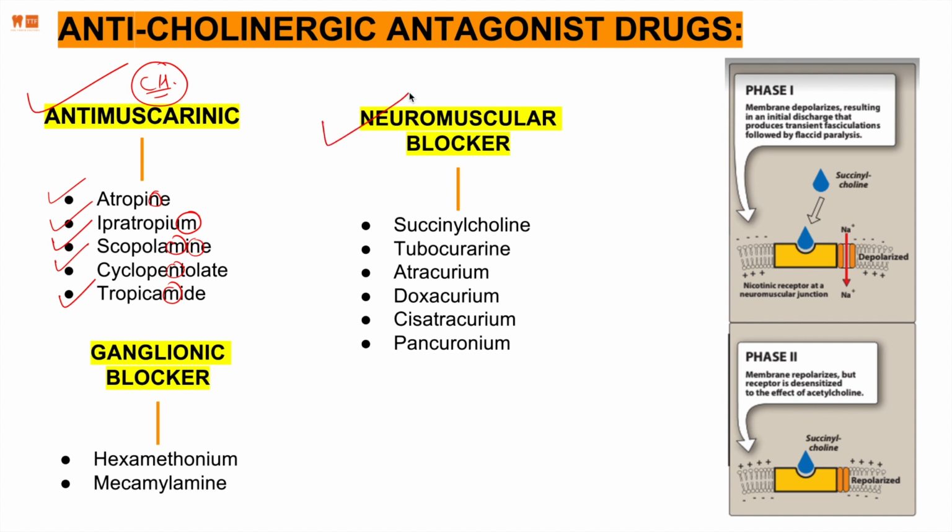Then comes neuromuscular blockers, which only work at the somatic system. And how do they work physiologically, molecularly? We'll just discuss in a second. Succinylcholine, tubocurarine, and all the curiums are used as neuromuscular blockers. Ganglion blockers are hexamethonium and mecamylamine. Again, whenever you see ganglion, remember sympathetic nervous system, because the action on the heart gets confusing when we don't remember that. It's hexamethonium and mecamylamine. Okay, heart muscle, hexamethonium, mecamylamine. All the curiums are neuromuscular, right? Q, muscular. Just one way to remember, you guys.